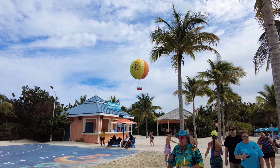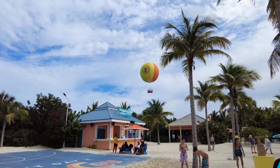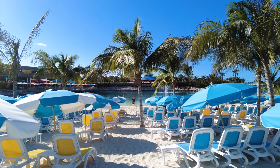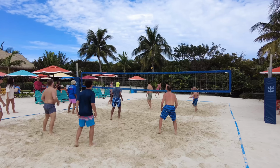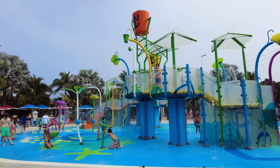And number 4, don't bring your speaker to Coco Key. A new rule change that was first spotted during spring break is that Royal Caribbean doesn't want you bringing your speakers anymore to its private island. There are 4 rules the cruise line posted on its digital cruise compass the day your ship visits Perfect Day.